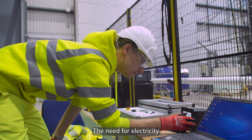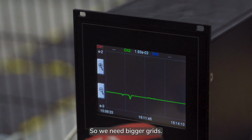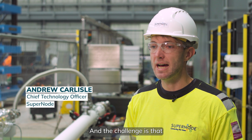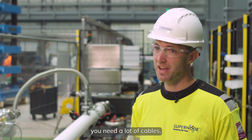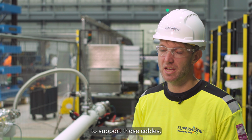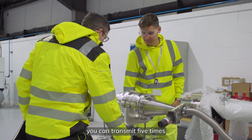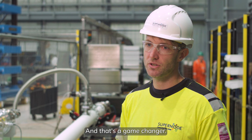The need for electricity throughout Europe is going to triple by 2050. So we need bigger grids. And the challenge is that with conventional technology, you need a lot of cables, you need a lot of space, and you need a lot of equipment to support those cables. With a superconductor, you can transmit 5 times the same power through a single cable. That's a game changer.